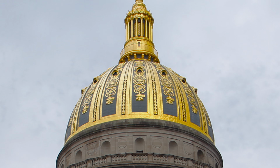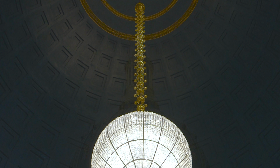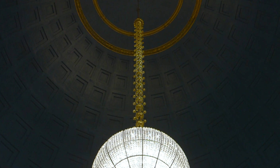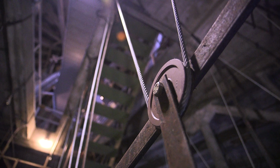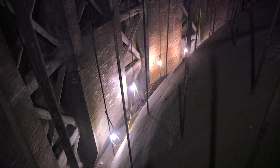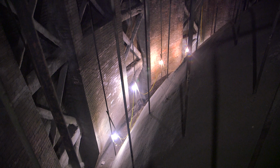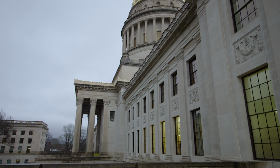It's not obvious, but the inner dome is actually a false ceiling suspended from cables, hanging between the main dome and the 4,000-pound chandelier below. Time and water damage has taken its toll over the years, corroding the wires that support the Capitol's inner dome, making it sag. John Myers is secretary to the Department of Administration.